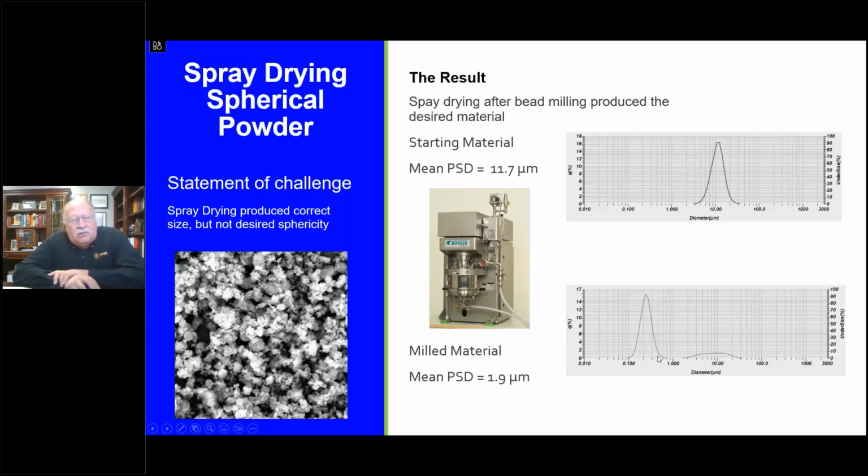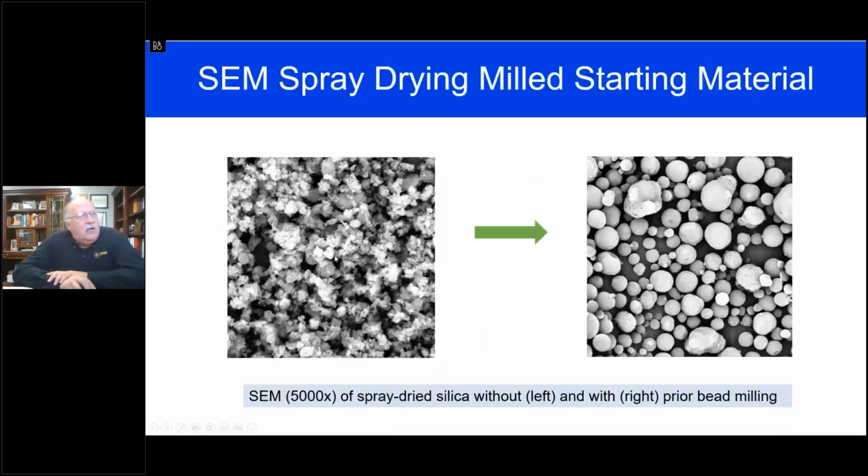Now, if you look at this particle size distribution down here on the bottom, what you're really seeing is some material that didn't grind, that was still up at that 10 to 12 micron range, and most of the particles went down into the 0.2, 0.3 micron range. That 1.9 is probably misleading in a sense, because from a number distribution, you've got a lot more of these small particles. When he took this material and dried it, he ended up going from this kind of granular looking particle to the spherical particles that he was looking for.